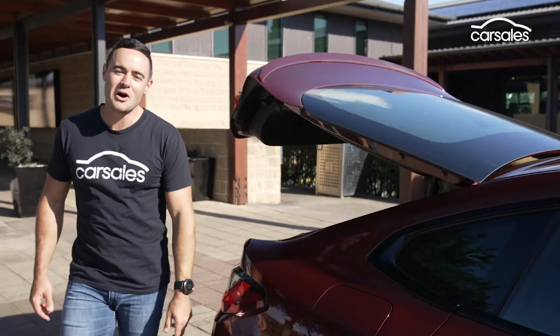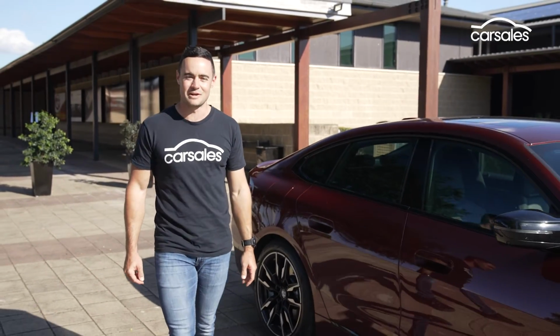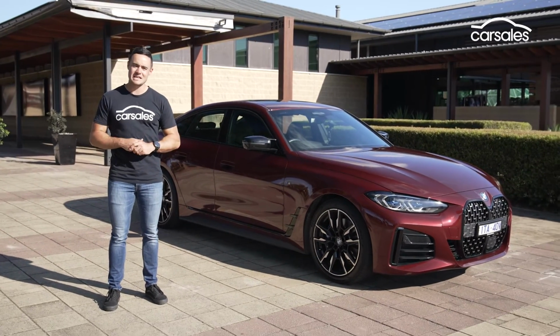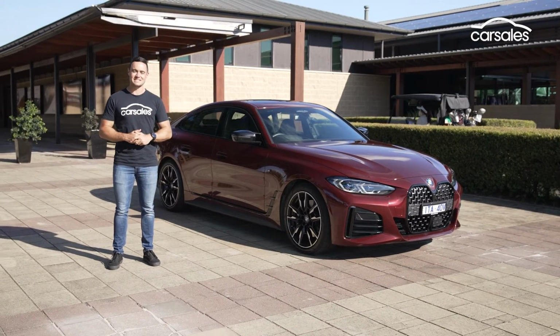The SUV obsession might be in full swing, but in all honesty, the BMW M440i Gran Coupe is a refreshing change from the high-riding crowd. Many have rightfully described this as a budget-priced and more rounded BMW M3, but even then, I really don't think it does this car justice.